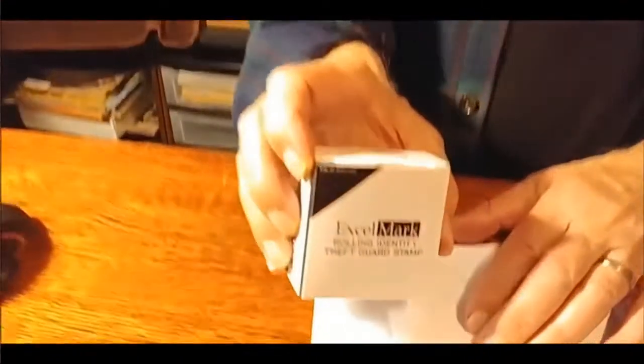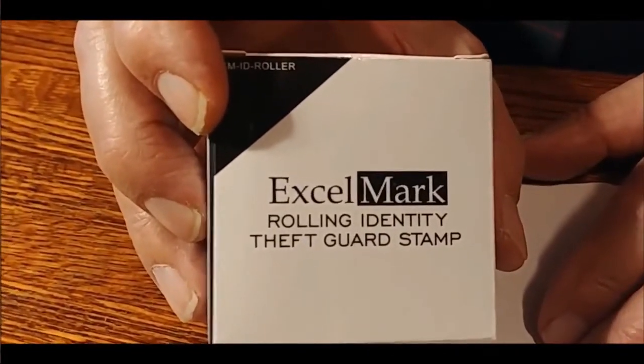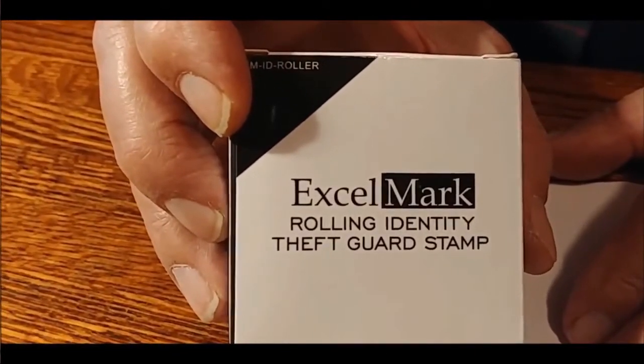I have a security gadget that's less than $10. All right, this is it. Excel Mark, the Rolling Identity Theft Guard Stamp. So what is this guy?